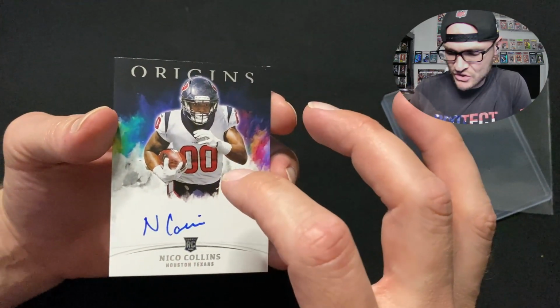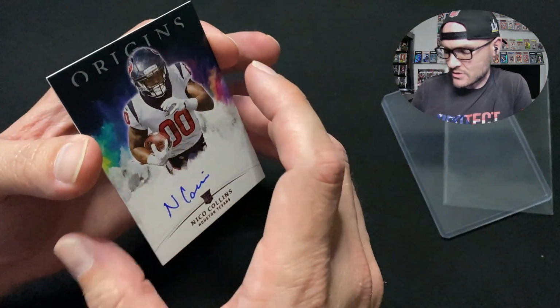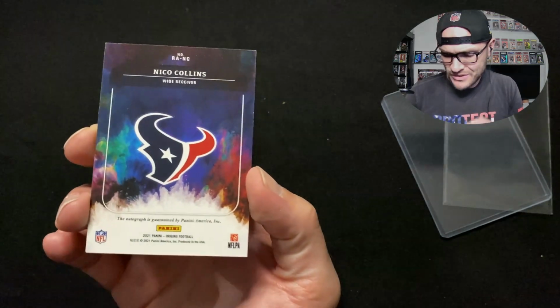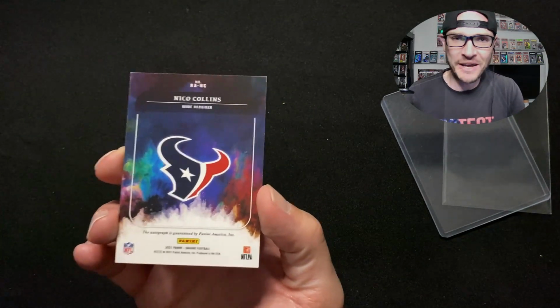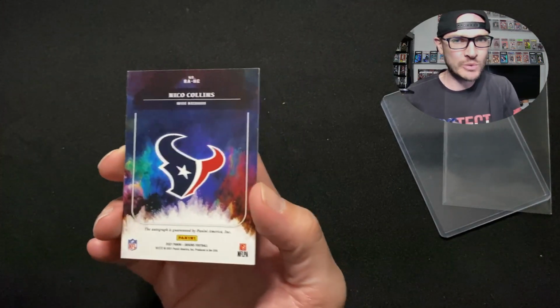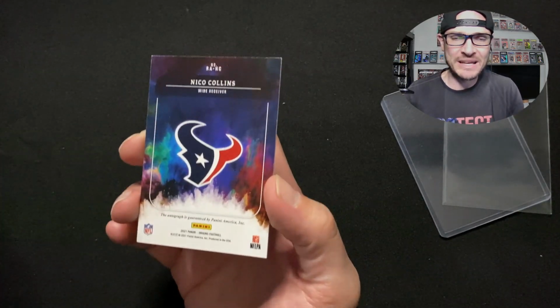This is a practice jersey, but you do see the Texans logos and stuff. Origins on-card auto. Let me tell you guys a little bit about Nico Collins before I tell you how much I paid for this, all right? He's one of my favorite sleepers in 2022 because of the quarterback situation.